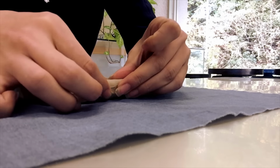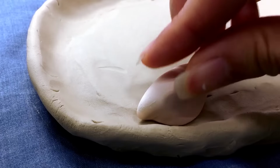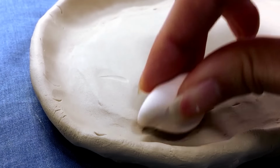Today, I got to make a Tobeyaki plate. Pick some stamps that are also made out of Tobeyaki and start decorating the plate.